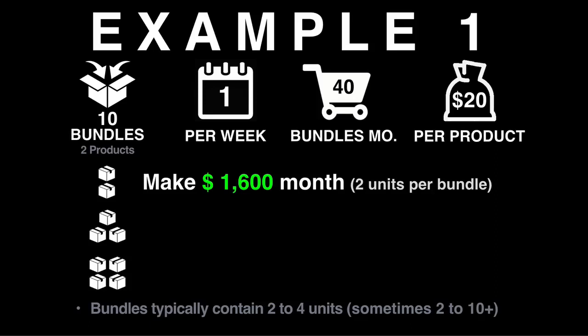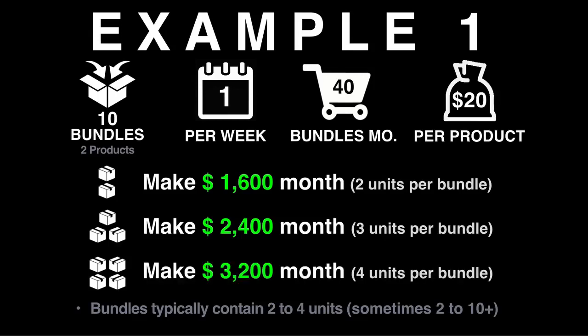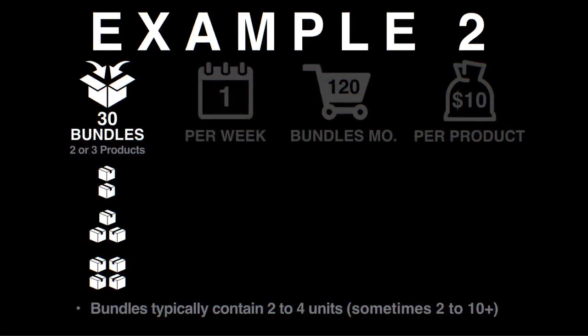If on average they bought 3-unit bundles, you'd be making $2,400 extra per month. And if they bought on average 4-unit bundles, then you'd be making $3,200 per month. That's with 2 products that you turn into 10. Let's look at another case study example.